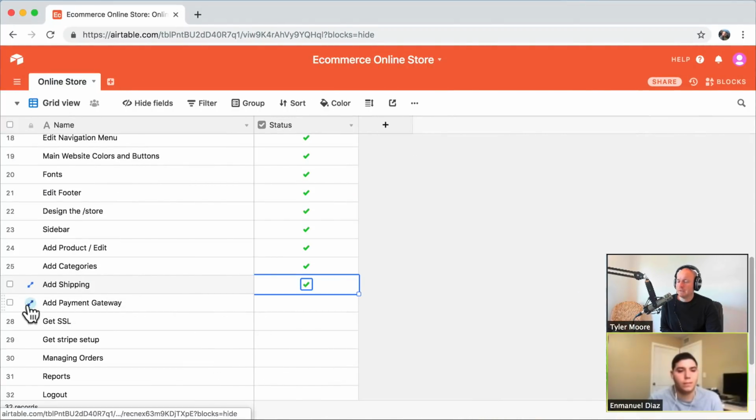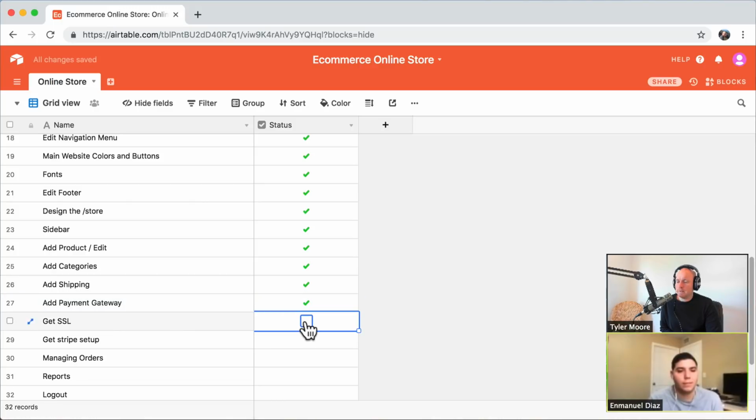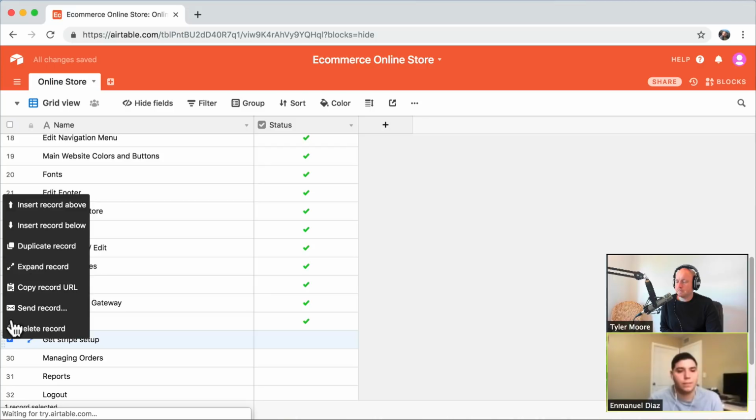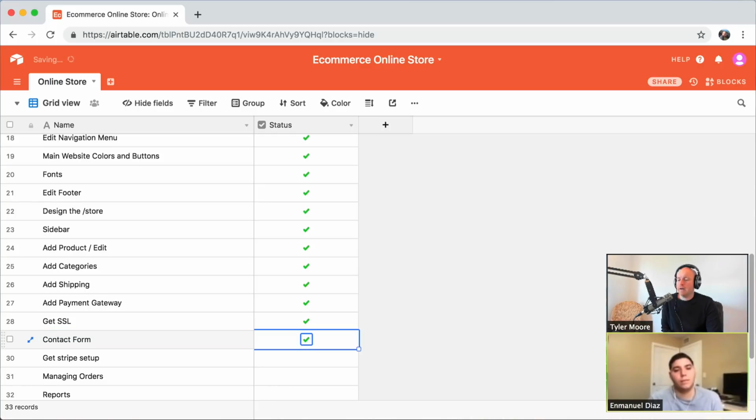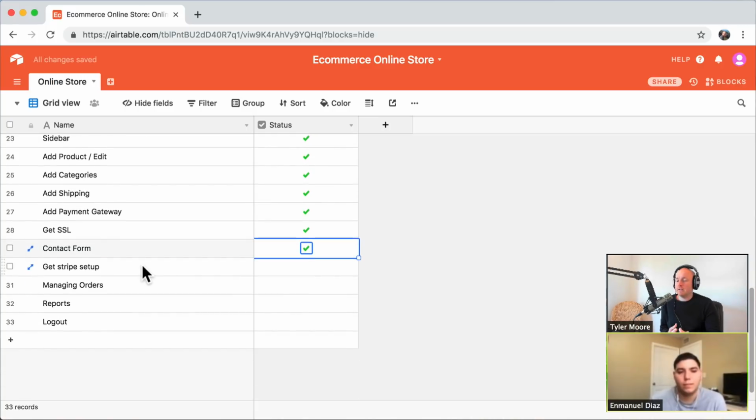So I'll put up here. All right, we added the payment gateway. We got the SSL and saw how to do the contact form. Now that we have our SSL, we'll be able to accept payments right on our website. So they could put in their credit card right on our website.